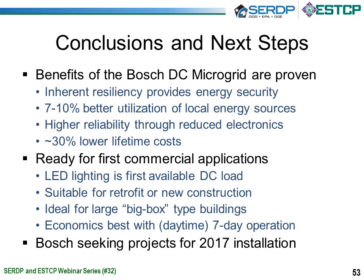So in conclusion, the benefits of the Bosch DC microgrid, as we're calling it, are proven. There is inherent resiliency provided by a DC system, which gives energy security, 7 to 10% better utilization of local energy sources, higher reliability through reduced electronics, which results in about 30% lower lifetime costs over the 25-year or more lifetime of the system. We are ready for first commercial applications.